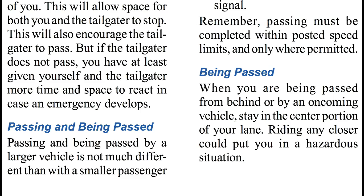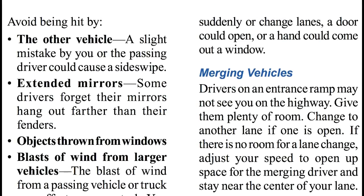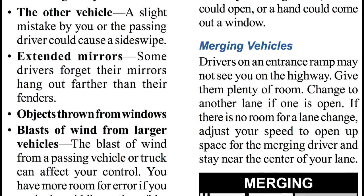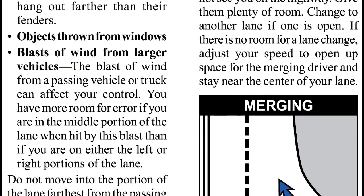Being passed. When you are being passed from behind or by oncoming vehicles, stay in the center portion of the lane. Riding any closer could put you in a hazardous situation. Avoid being hit by the other vehicle, extended mirrors, objects thrown from windows, blasts of wind, and larger vehicles.